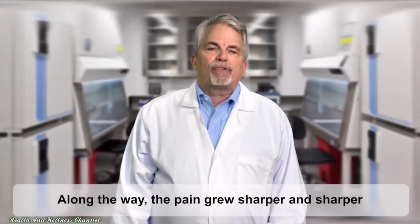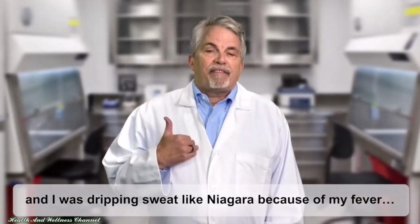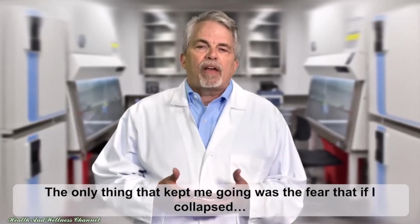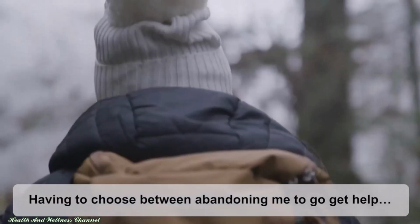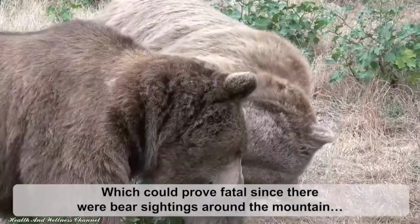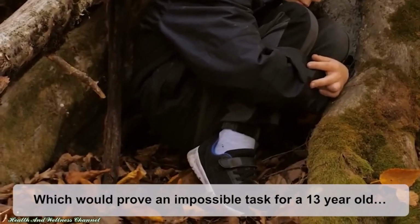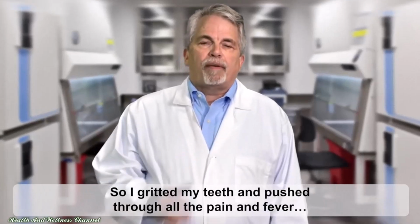Along the way, the pain grew sharper and sharper, and I was dripping sweat like Niagara because of my fever. I tried to push on as much as I could, but I could feel my strength leaving my legs. The only thing that kept me going was the fear that if I collapsed, my son would be stranded in this wilderness, having to choose between abandoning me to go get help, which could prove fatal since there were bear sightings around the mountain, or try to drag my unconscious body to the ranger's cabin, which would prove an impossible task for a 13-year-old. So I gritted my teeth and pushed through all the pain and fever.